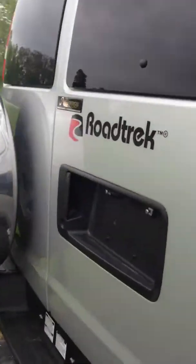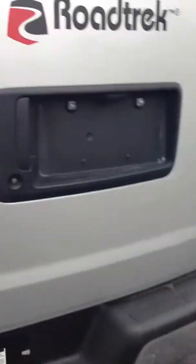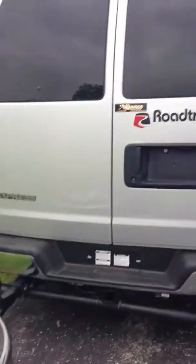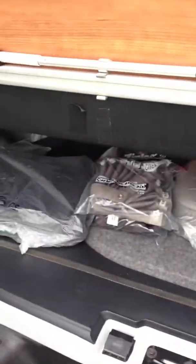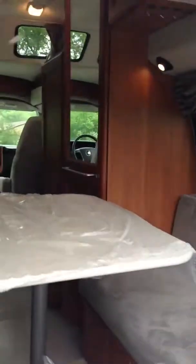Here to the back. Take the spare tire down here. Here you've got the storage for the awning support and the awning crank. Here's some extra storage. That is the seat that you could place over there where the cabinet is. Instead of the cabinet, you can put a seat.